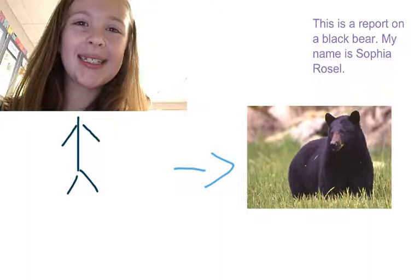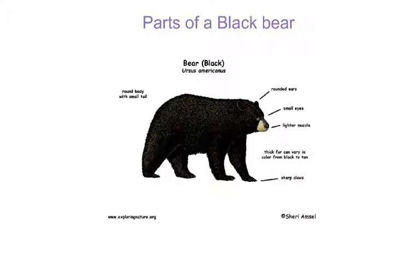This is a report on a black bear. My name is Sophia Roselle. Here are the parts of a black bear.